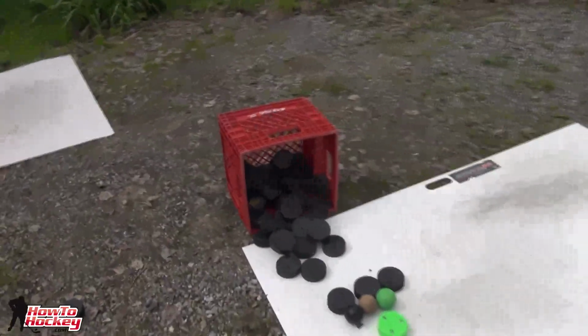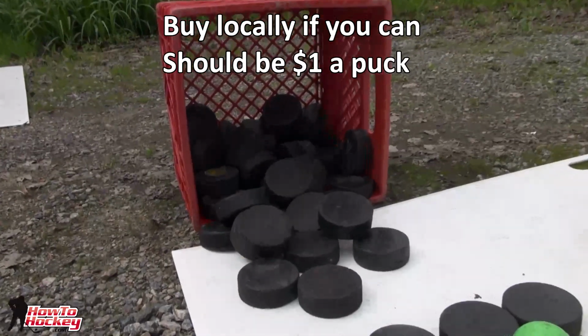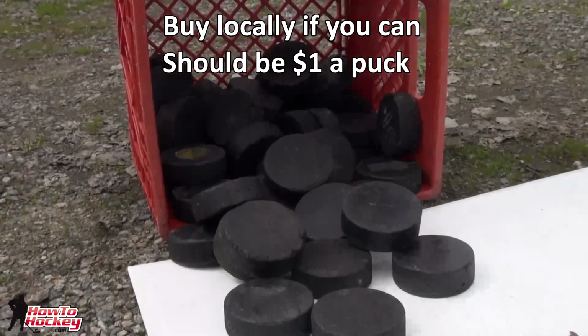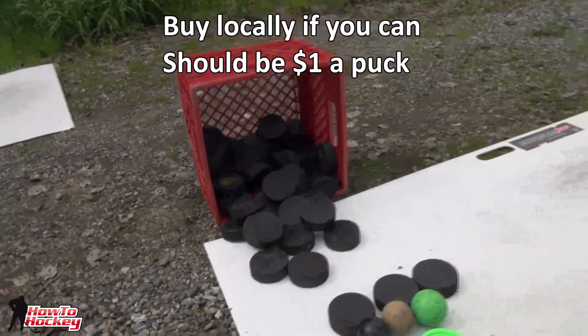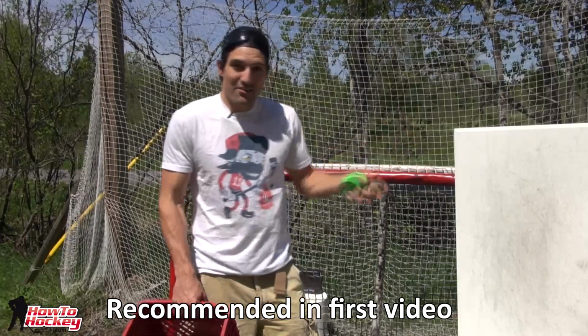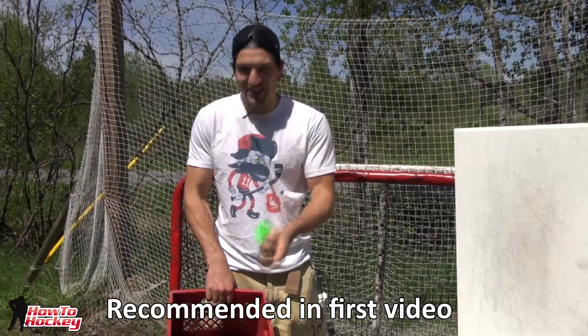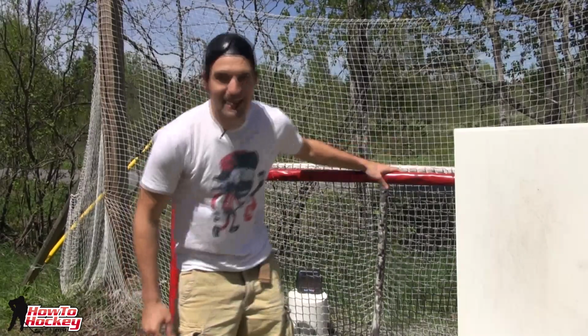Next thing you're going to want to get is a bucket full of pucks. The reason I recommend getting a lot of pucks is because you want to spend more time shooting them than you do going and getting them each time. So I recommend start with at least 20, and then try to get more and more and more. All right, so we got you a nice smooth surface to practice your stick handling and shooting from. I got you a few stick handling toys, green biscuits, stick handling balls, a big old bucket of pucks to shoot, and of course a net to shoot them on.